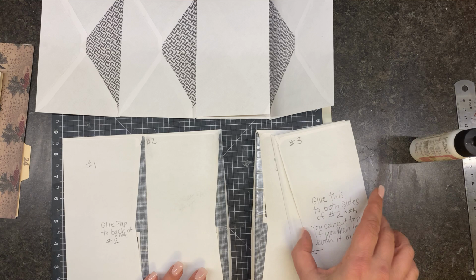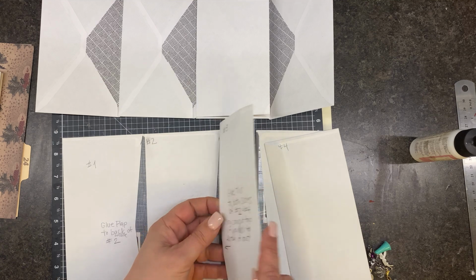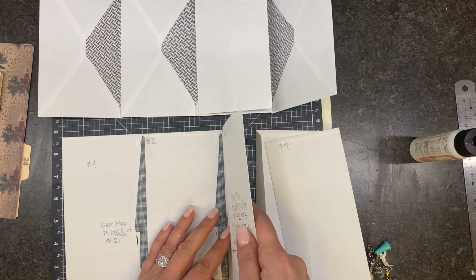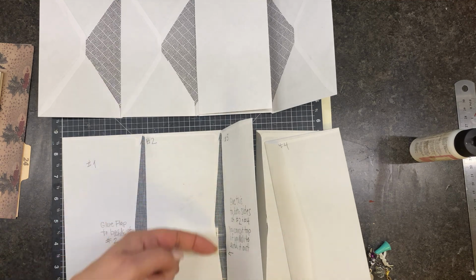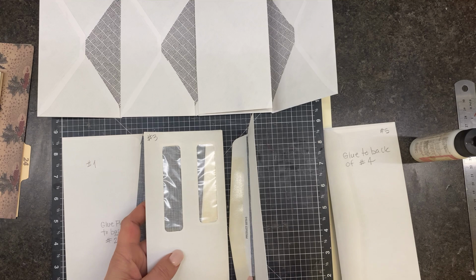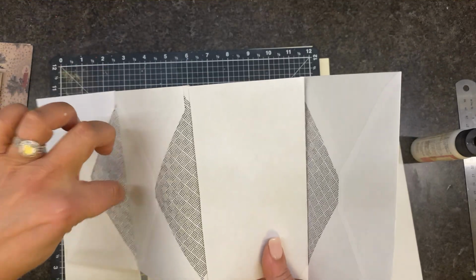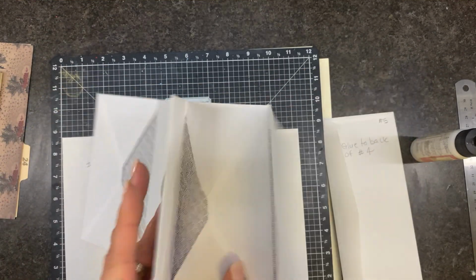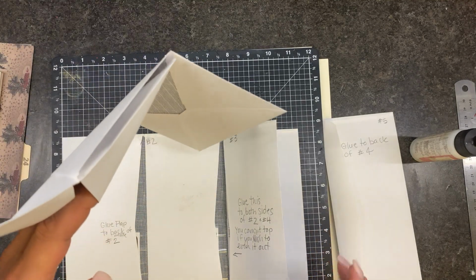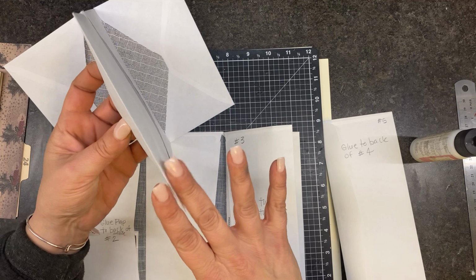Now, number 3, we're going to glue to both sides of number 2 and number 4. So we're going to put number 3 on top of the flap of number 2, and number 4 in there as well. I'm going to glue them in just a second, but I want you to see this. So basically we have an envelope, or a pocket. This is just as it is. Actually, she made this one, but I'm going to do it different. She made this one closed, but what I'm going to do, I think, is make this open.